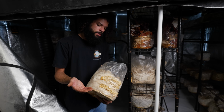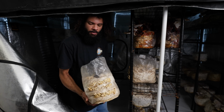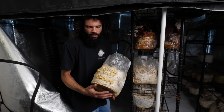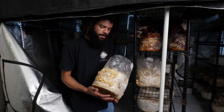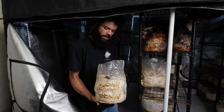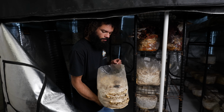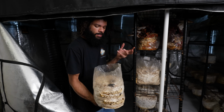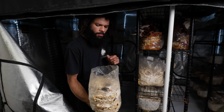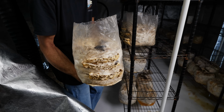This is a super medicinal mushroom renowned for its anti-cancer properties. It produces a unique compound that aids in cancer treatment. A lot of people like utilizing it in conjunction with chemotherapy and stuff like that. It's been used for quite a while, and it grows all over the place. It's a very prolific mushroom and very aggressive.